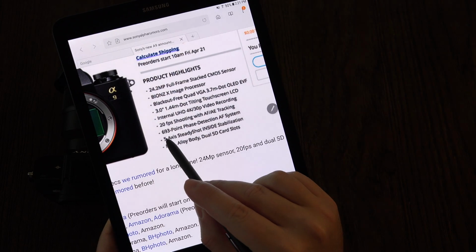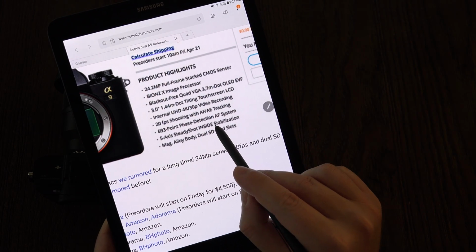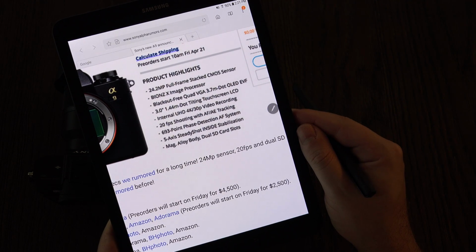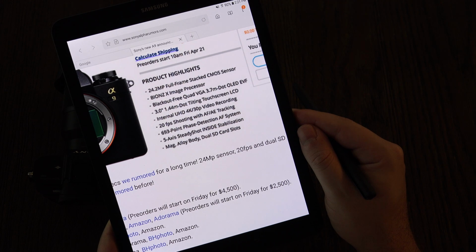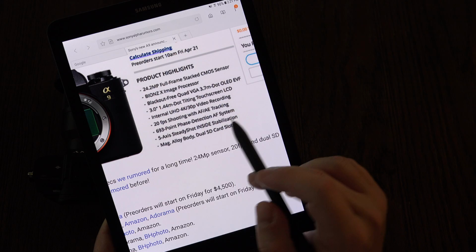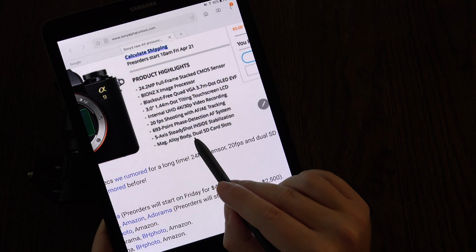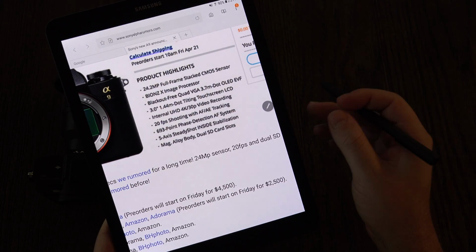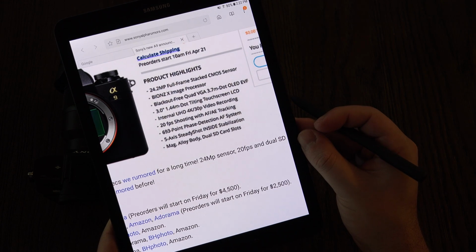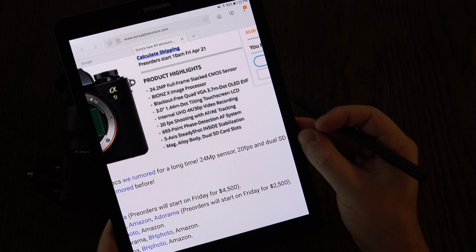And then also critical, 693 points of phase detection. That's 93% of the sensor is covered by phase detection autofocusing that Sony claims is their fastest to date, and I expect it is. We still have that great 5-axis steady shot built into the body, which is great if you're adapting lenses or using native lenses, because most of your footage, at least especially video, is going to look like it's not handheld, which is a fantastic thing.